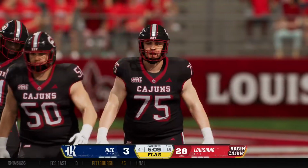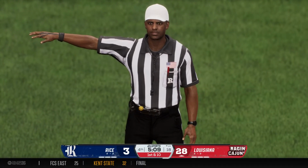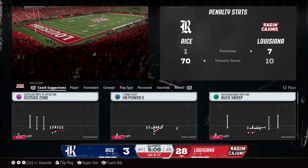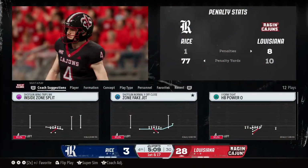And it's incomplete, but the penalty flag has fallen in the holding zone. Let's see what the call is. Holding penalties, the ultimate drive killer. We'll see if it costs this offense here. Timeout, Louisiana.